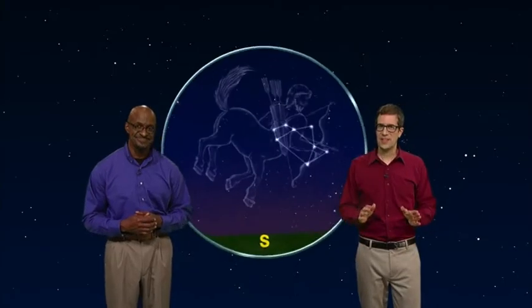So, there you have it, a galactic tea party with a celestial teapot. Look for Sagittarius tonight and gaze into the center of the galaxy. Keep looking up.